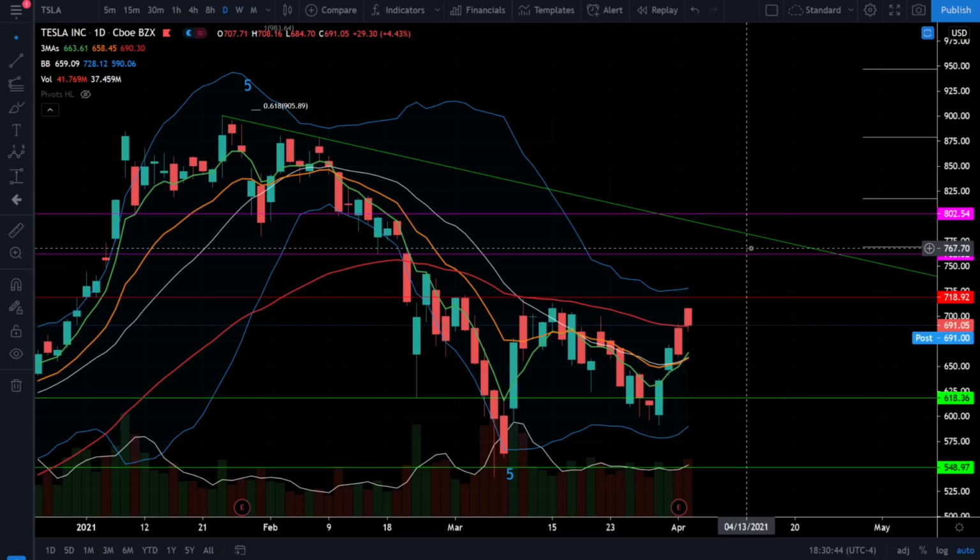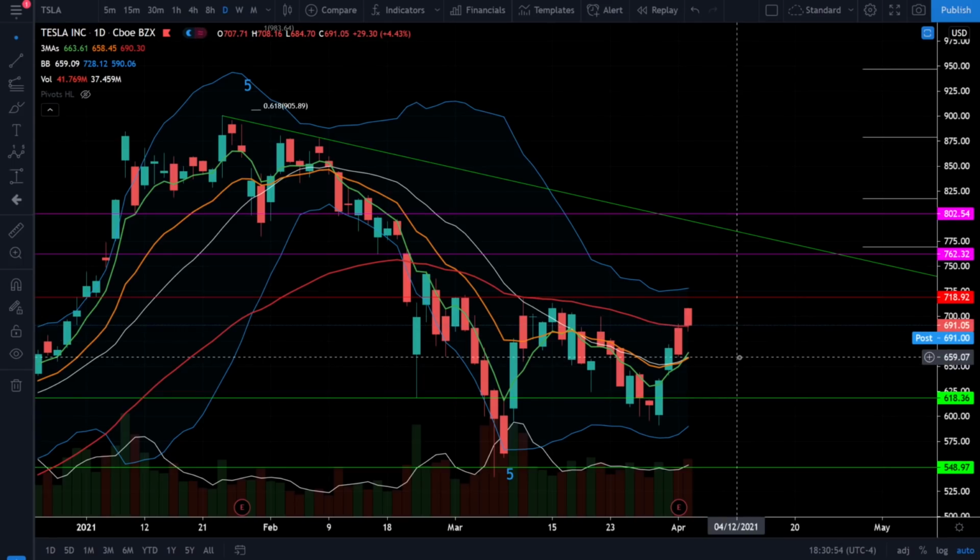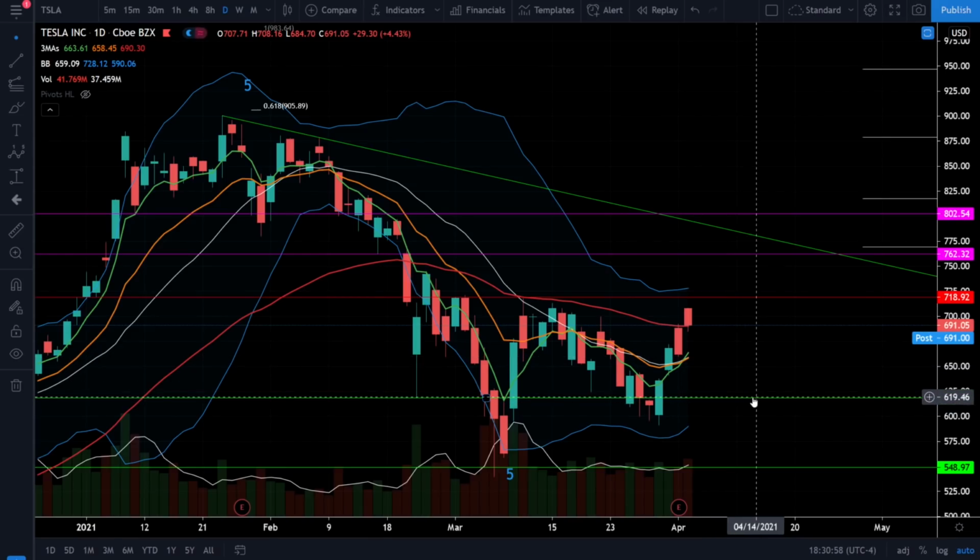So Tesla is starting to slowly but surely go back into a bull market, but we don't want to jump the gun, and we still need to see follow through and another close back above the 50 EMA. If you're buying at these levels, your downside risk is going to be the 20 simple moving average at 660 and the support level down here at 618.